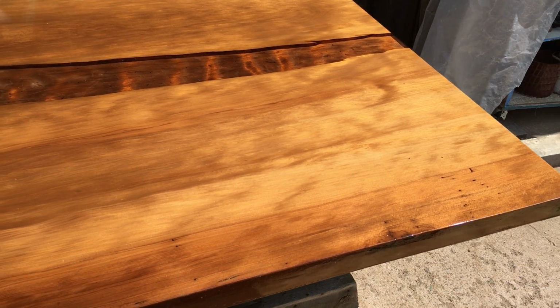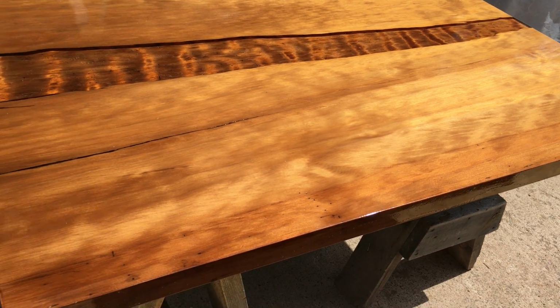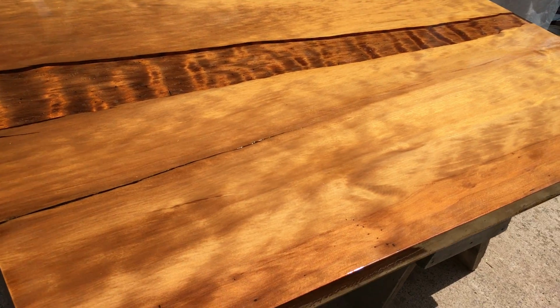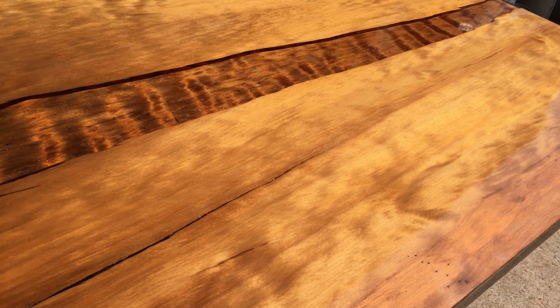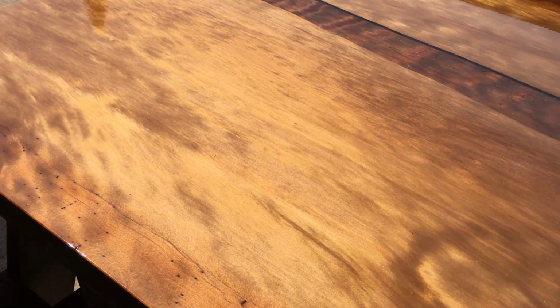But I couldn't resist taking a little video. Look at the light play in the grain of this stuff. It is so pretty. This has got an inlay down the center of this table of MegaCurl, and some beautiful curls in this piece, and also bug holes on the edge, which you may see.